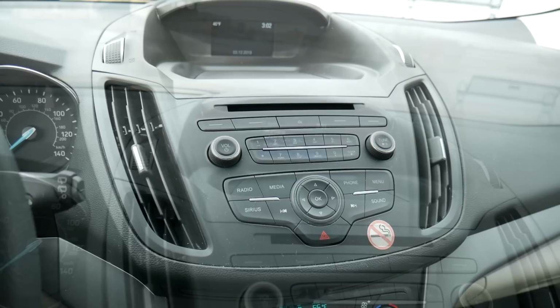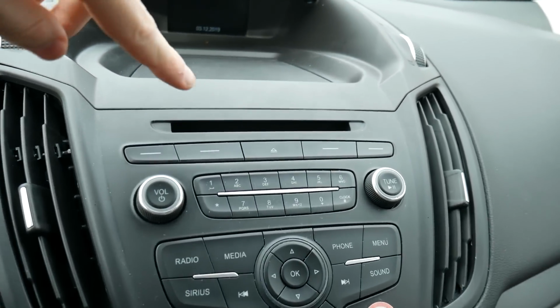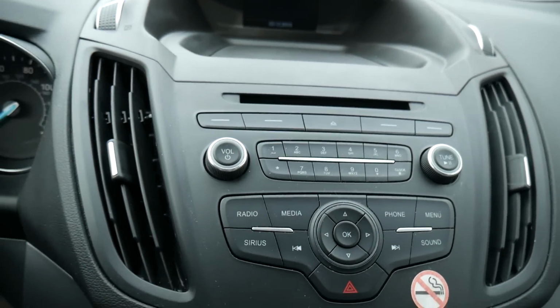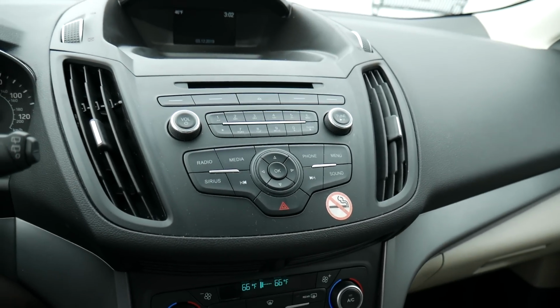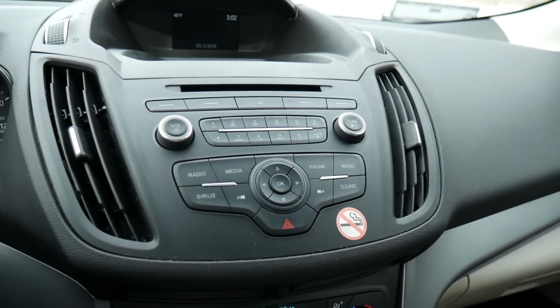and it's worked fine the entire time I've been driving the car. A couple other things about this area of the car: you do have a CD player. That's right here, and then two pretty large vents on the left and right side of the entertainment features. You also have your hazard button right here on the bottom.